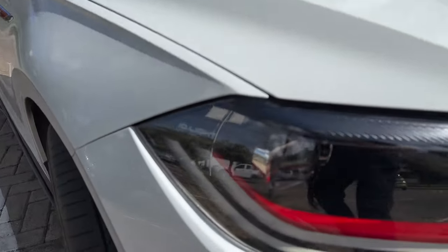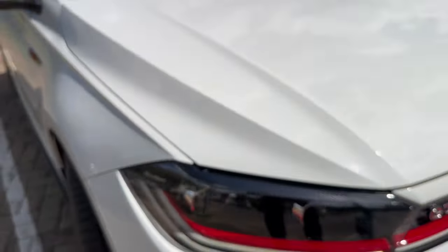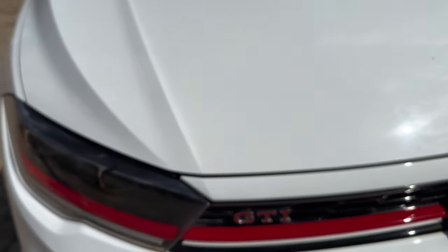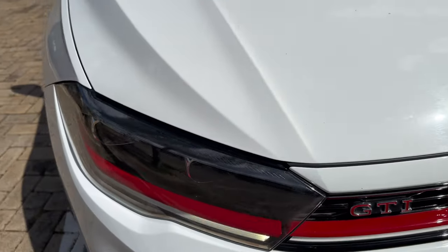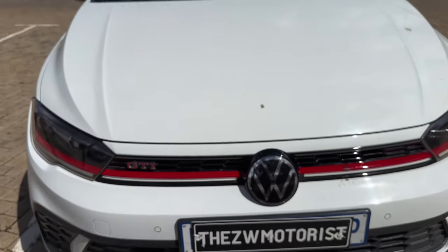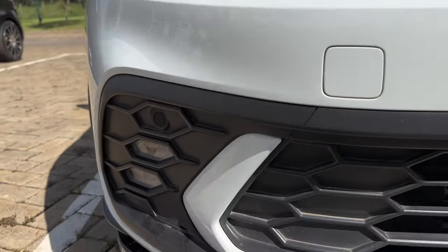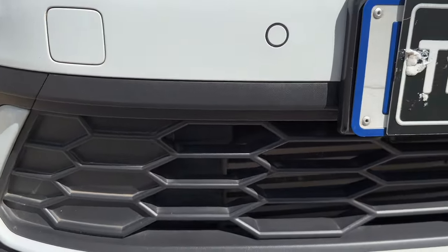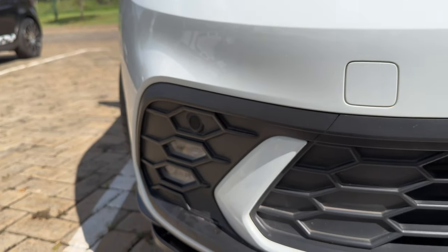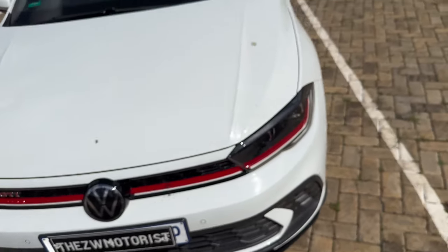As you can see, it's got the IQ Light, which is essentially your matrix headlights, but from VW. And it's got the iconic GTI badge right there with a red stripe going across the grille into the lights. And of course, it's got the honeycomb styling right there. And there you go, got the vents and whatnot, and here your fog lights down there, and you see it's got a front lip, but this is aftermarket.